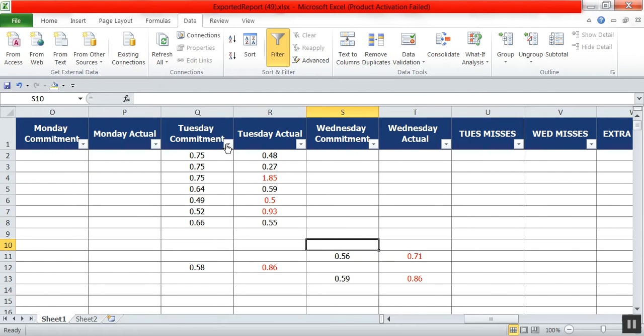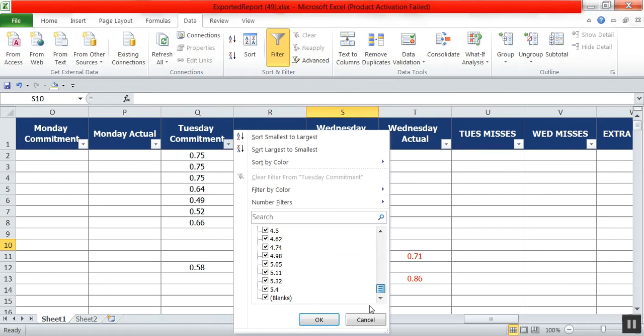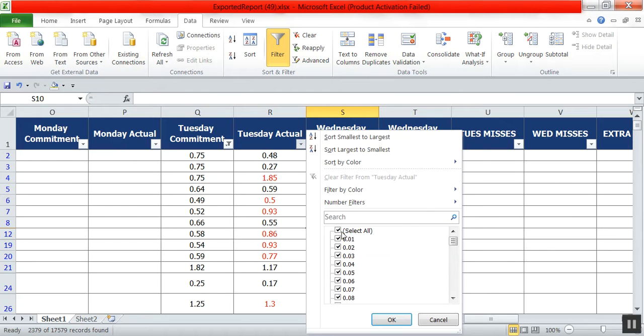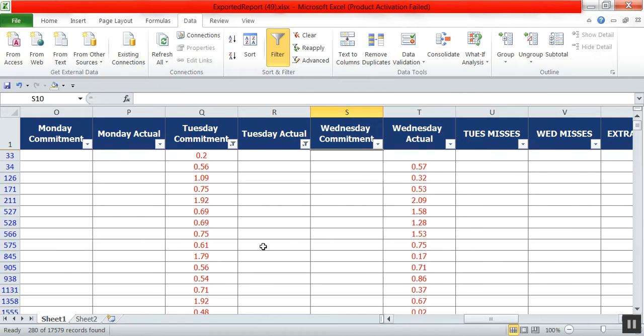Start with the Tuesday misses, I'm going to go to Tuesday commitment, and I'm going to go all the way down and uncheck blanks. That shows me only the stores where we had a commitment on Tuesday. And then Tuesday actual, we're going to do the opposite. We're going to uncheck all, and we're going to go for the blanks. So as to show us the stores that were scheduled Tuesday but didn't get worked.